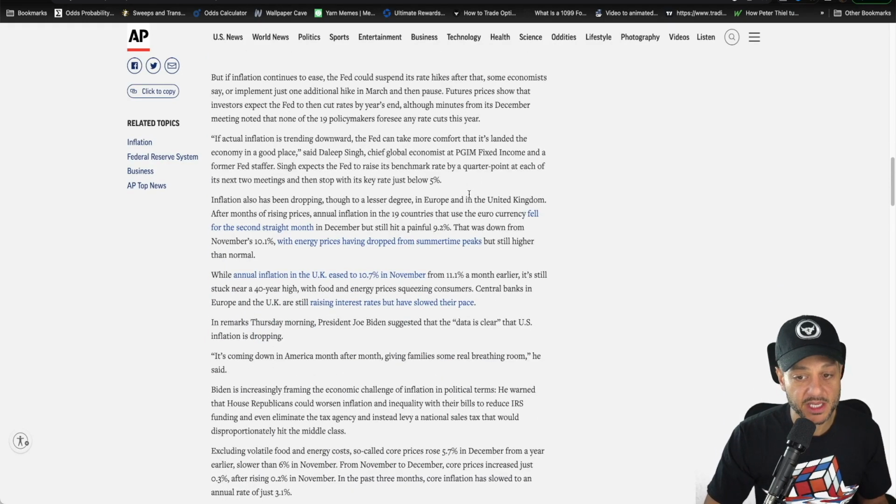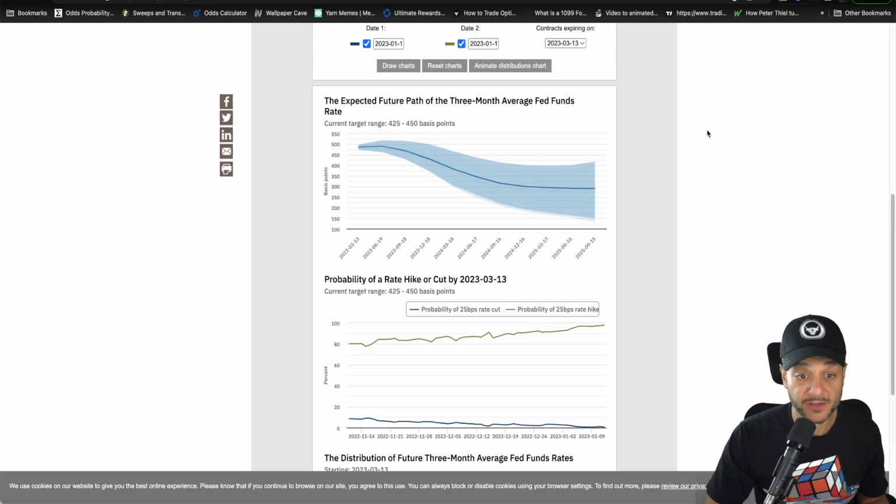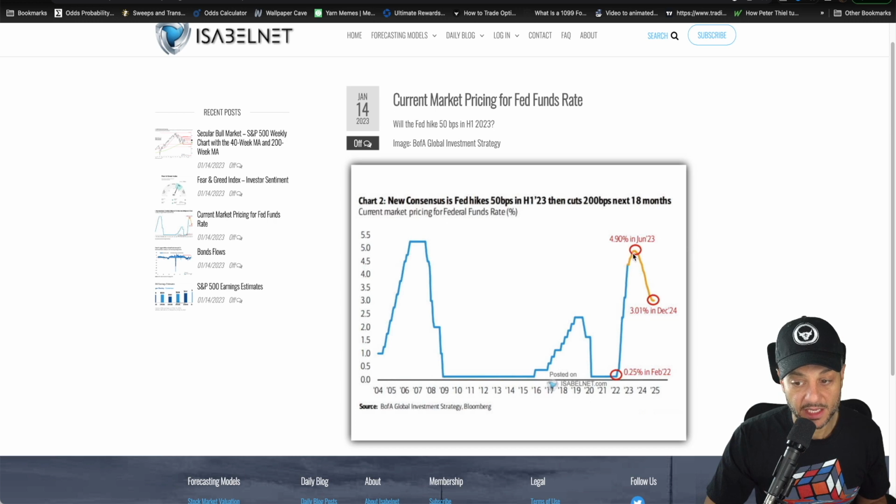So if we take a look at the Fed meeting minutes from the December meeting, none of the 19 policymakers foresee any rate cuts this year in 2023. However, if you take a look at the Fed funds futures curve, you will see that market participants and institutions are betting that the Fed starts cutting rates by the second half of this year, with rate cuts in September and also in December of 2023. If we take a look at the Bloomberg data, you'll see the same, that rates will peak in the first half of 2023 and start to cut throughout the rest of 2023 into 2024.